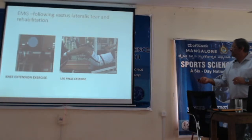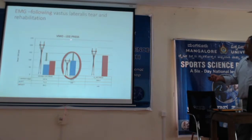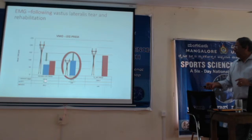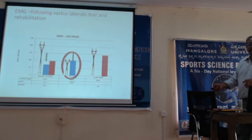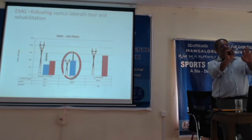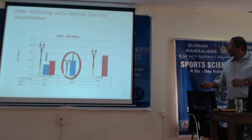Now in this, if you look at vastus medialis activation in leg press, when the athlete was lifting a weight of 237, you find that the left leg activated less. This is double leg, that's leg press, that means both legs together, and the right was activating more. Why is the right activating more when the left is the injured one? Because it is compensating, the load goes onto the right side and the left is only supporting. So there is not much equal activation.